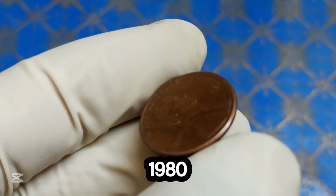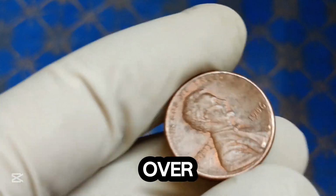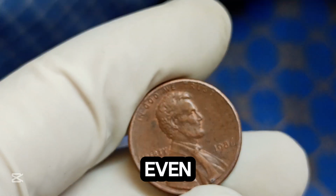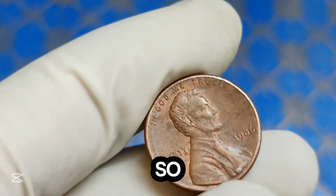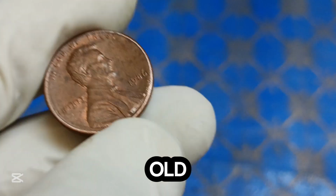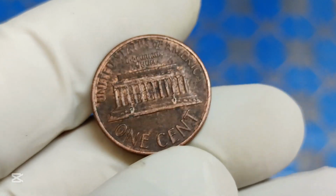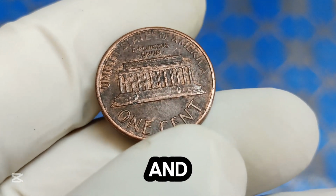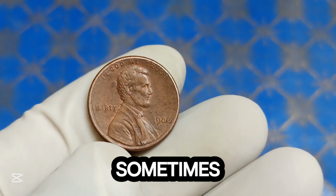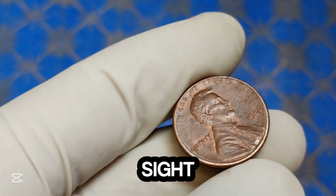The 1986 penny might seem like just another coin in your change, but with over 4.4 billion minted, even a small percentage of errors or high grades can mean big money. So dig through those penny jars, old wallets, and change trays. You could find a hidden gem. Because in the world of coin collecting, it's not always about gold and silver. Sometimes, the real treasure is made of zinc and copper, and it's hiding in plain sight.